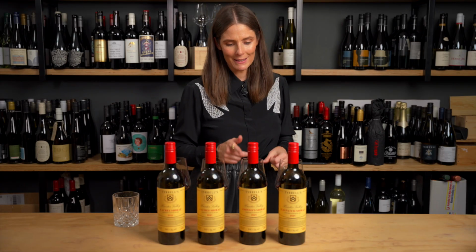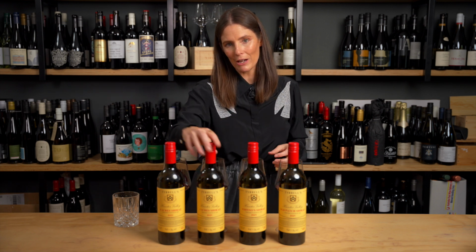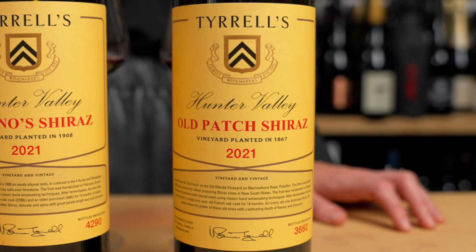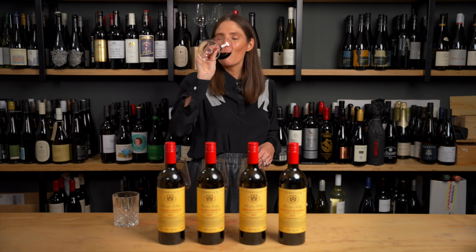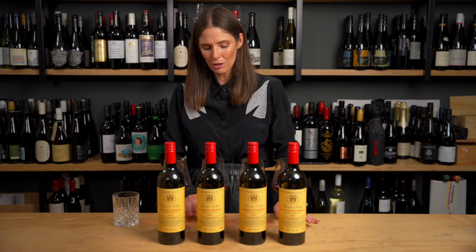And they speak only about these vineyards in Hunter Valley. Hunter Valley Shiraz, when it's done well, is just so excellent, elegant and fine and exciting. And that's what this is. That's actually really texturally much more opaque than these, which have a clarity about them. This is more opaque. It's really fantastic. And then the old patch, planted in 1867, the oldest of them. There's a real, oh God, it's so good.